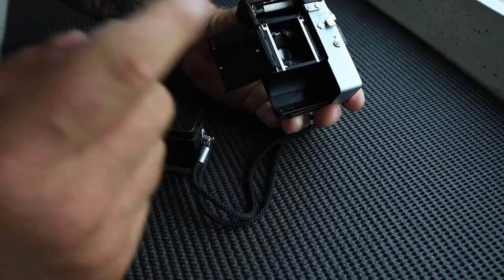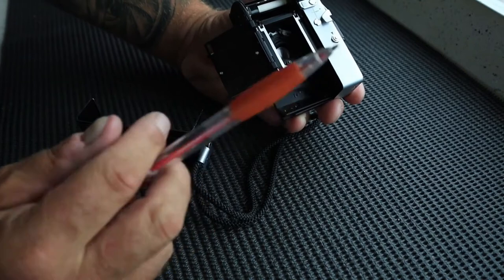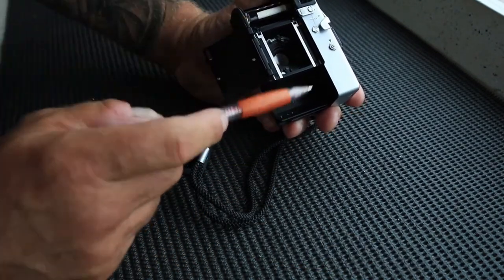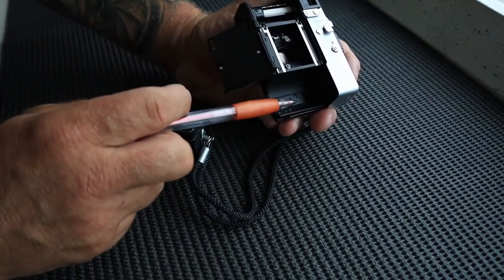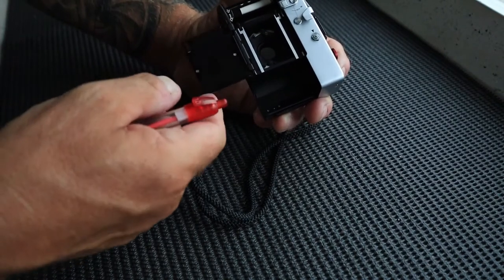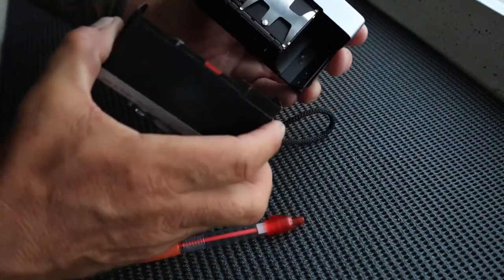So you open that. When you go to load a film, you load it from the opposite side actually, which is again different to most cameras. Most cameras you load from this side, pull across to the right. Here, you load from the right to the left. But we'll check that out when we come to load a film. So we'll just put this back on there for now.